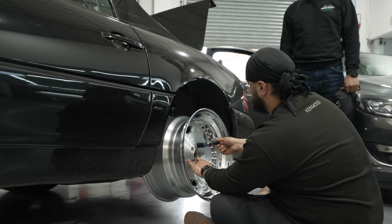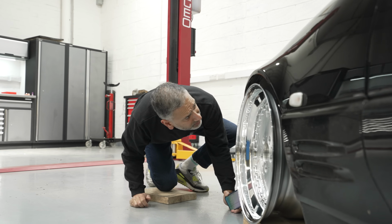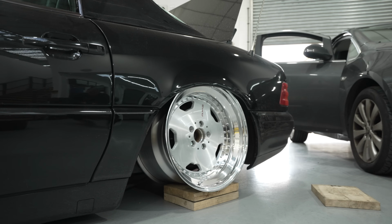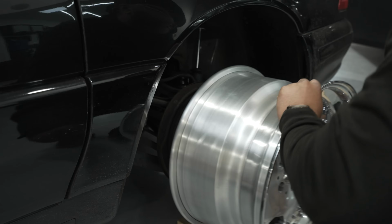We have test fitted the wheels on the car and they sit absolutely perfectly. We could have gone for a wider wheel on the rear, but with the width that we've gone with, I can either tuck the wheel or I can add a bit of a spacer and poke the wheel. So I can have the best of both worlds.